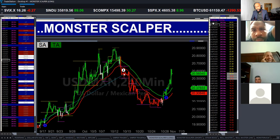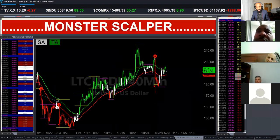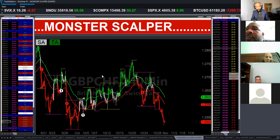So the pound Swiss is 1, 2, 3, 4, 5, 6. That's the sixth trending pair. So let's go to the short side. Here it is, pound Swiss. If we wanted to go short, now remember, this is not the top trending pair. It's number 6 in line. So here was our short signal, on a break of this support right here, and the price is all the way down here. We would trade it the same way, it's just the reverse.